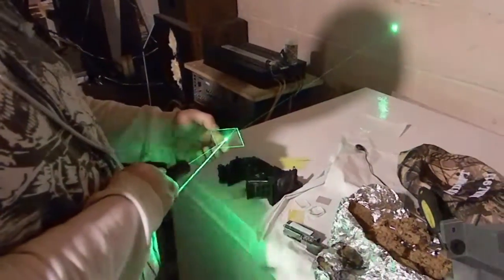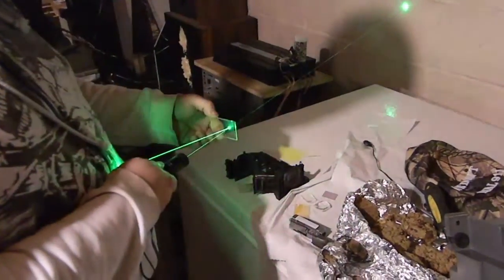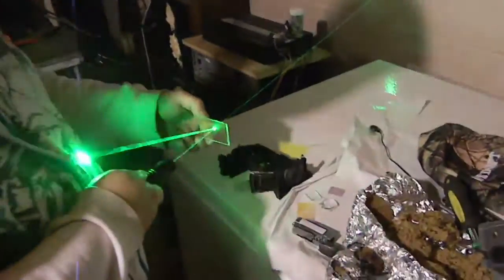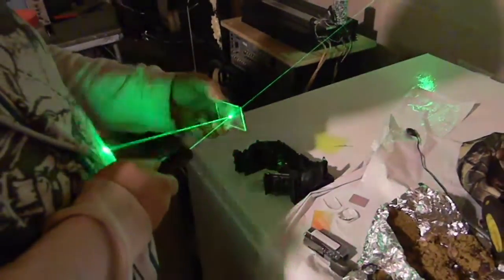So much power. What the fuck? Is it just me, or is it bright? Is this thing making it brighter? It looks like the beam coming back is brighter than the one going in. You see this, right?